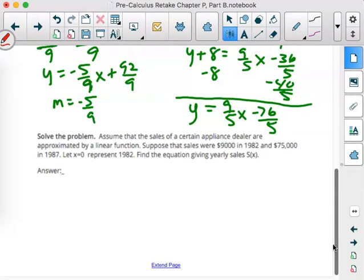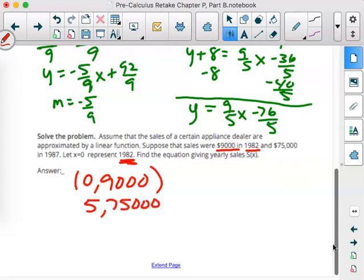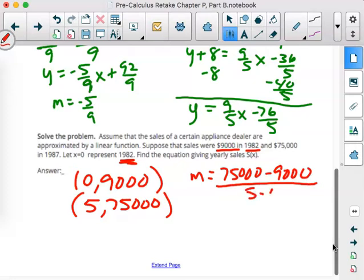So first things first, let x equals 0 represent 1982 tells us that time is supposed to be our x variable here. So if 0 is 1982, then this information is represented by (0, 9,000). And then 1987 would be 5 years later, and that was 75,000. So there are our 2 points. And once we have our 2 points, if we're supposed to write an equation for the line, we have to find the slope. So the slope would be our 75,000 minus 9,000, and that will be divided by 5 minus 0.